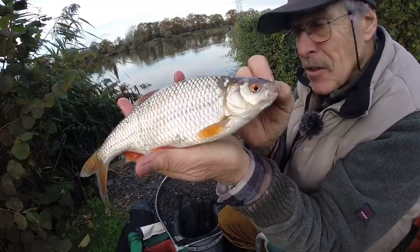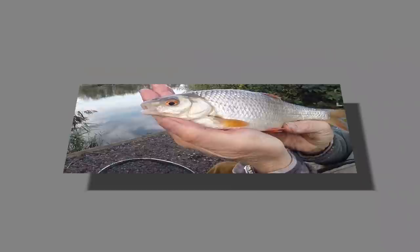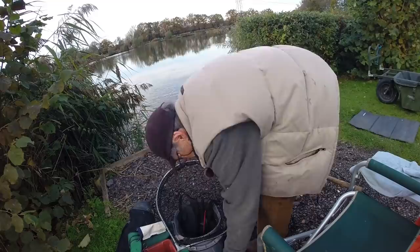And that's why I say, if you can grab those sessions in the winter, honestly, well worth doing. Here we go, people. How about that for a spanker of a roach? You might think it's strange I'm fishing with worm and yet I'm baiting with maggots and casters and everything, but it gets all the fish feeding. It gets them all around.